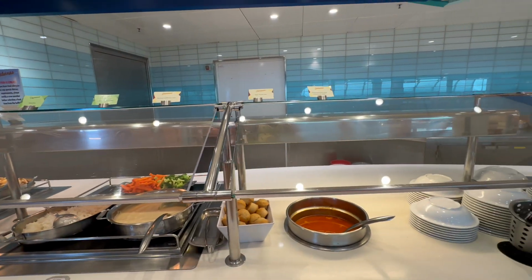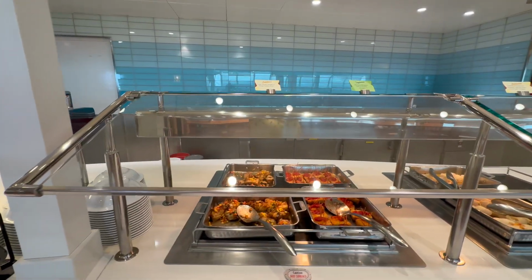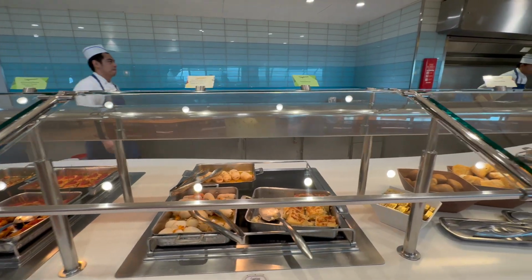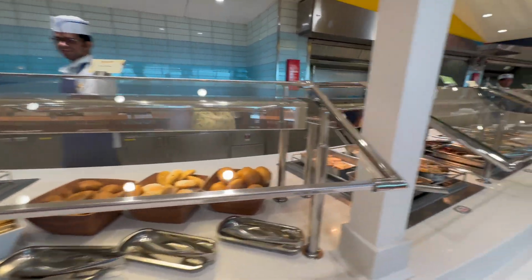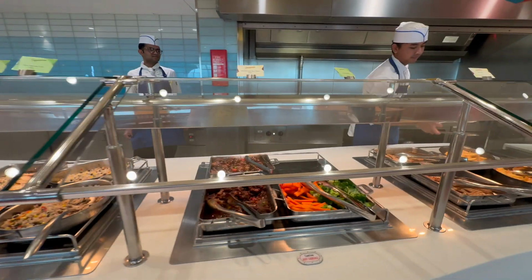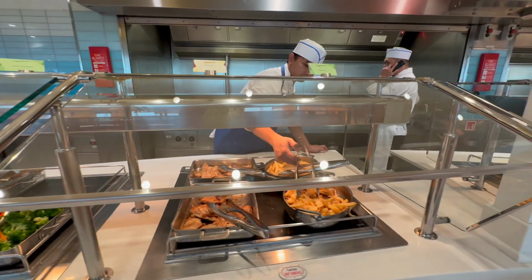The spa is amazing according to the passengers. You can work out at the gym. The gym is small, but it has everything you need. There is a jogging track on deck 4. You can play shuffleboard on the same deck, and there are so many activities for adults. And you can always watch a movie at the Buena Vista Theater, and the Walt Disney Theater has great shows.